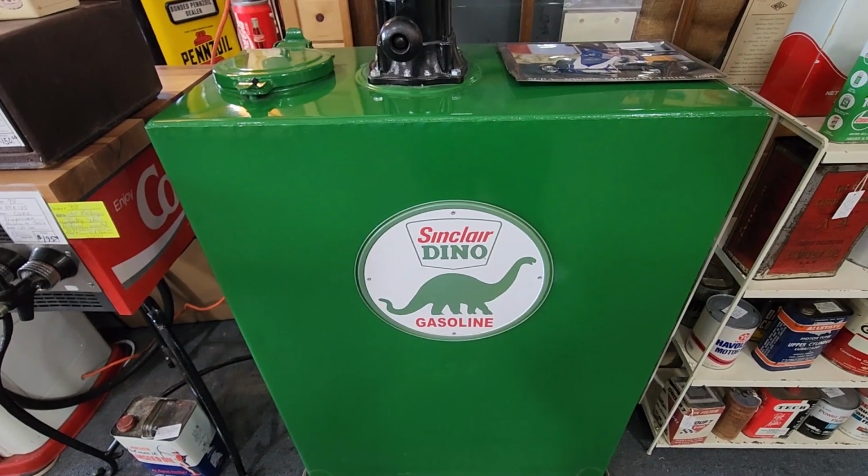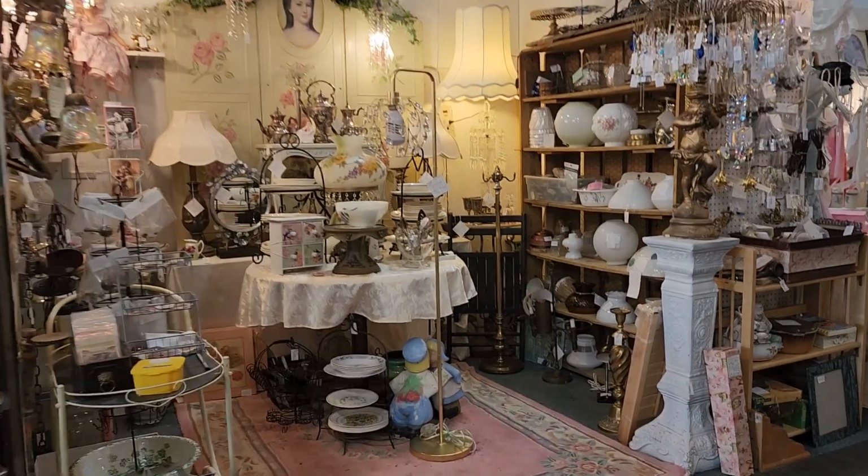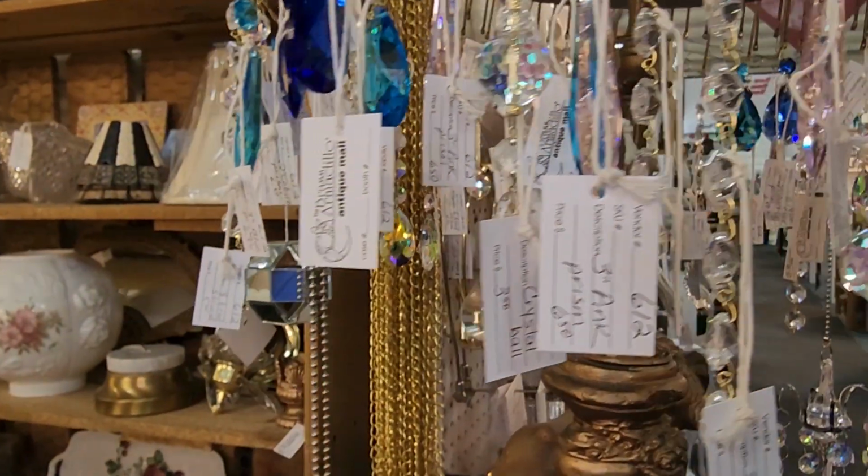If you haven't been to the Brass Armadillo, it's huge. It has 500 dealers and it's a 42,000 square foot space.